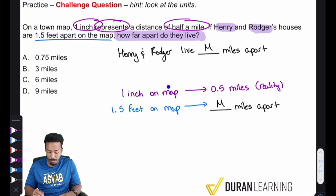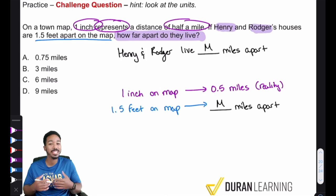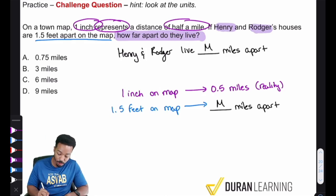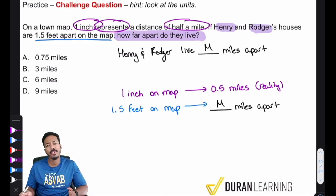Because notice how we're going from map in inches to reality, miles, map in feet to miles in reality. So again, inches and feet, not going to work out. We need to convert. We need to make sure we have the same units. So before I set the proportion up, what I have to do is, again, take that 1.5 feet, turn it into inches. So what's 1.5 feet in inches?